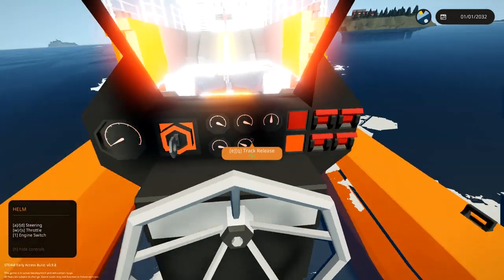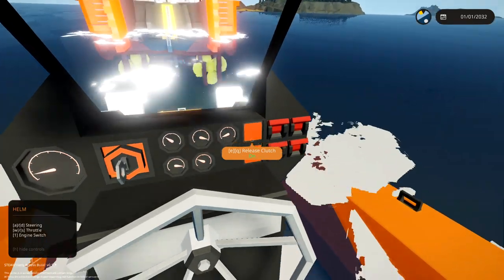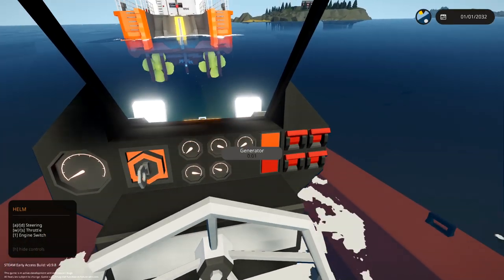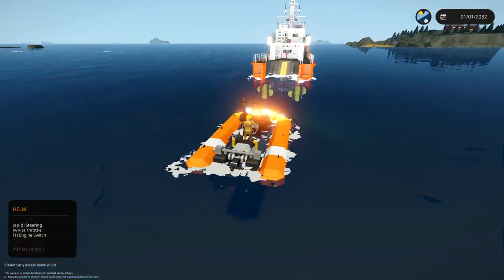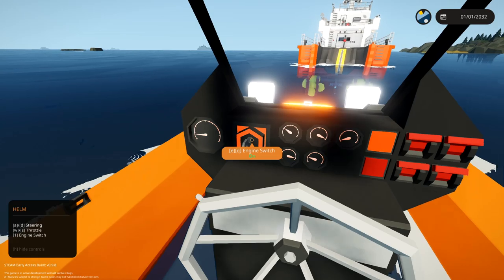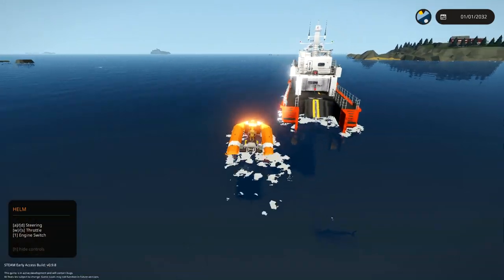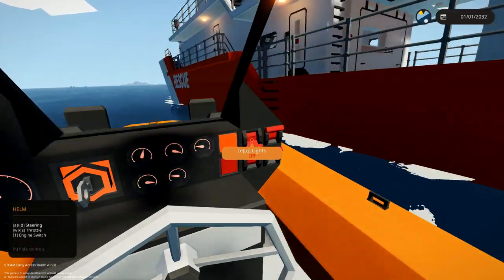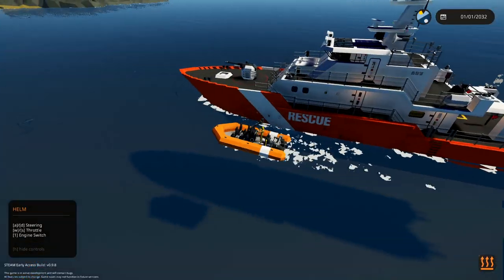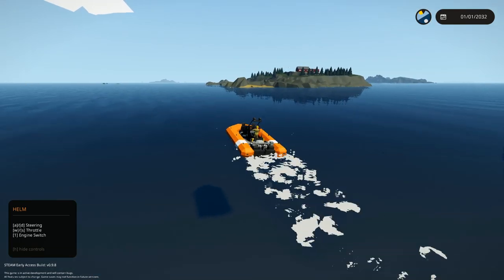We're going backwards. We haven't quite... Oh, there we go. Why isn't it working? There we go. Alright, nice. Awesome. Let's turn off these lights because they're a bit annoying. But we're going to go back into safety, which is just this island. And I guess we're going to go ahead and leave it there.